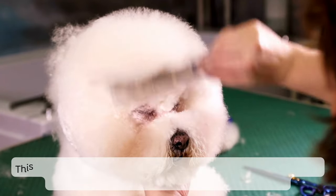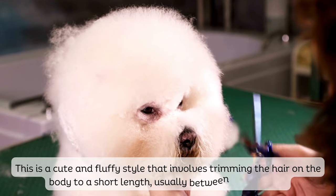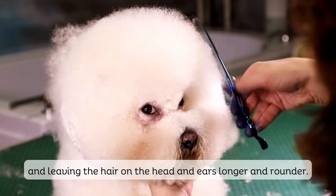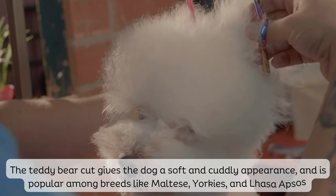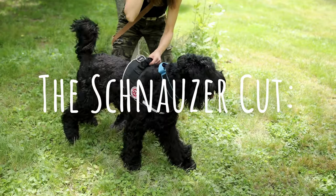The teddy bear cut. This is a cute and fluffy style that involves trimming the hair on the body to a short length, usually between 1/2 to 1 inch, and leaving the hair on the head and ears longer and rounder. The teddy bear cut gives the dog a soft and cuddly appearance, and is popular among breeds like Maltese, Yorkies, and Lhasa Apsos. The Schnauzer cut.